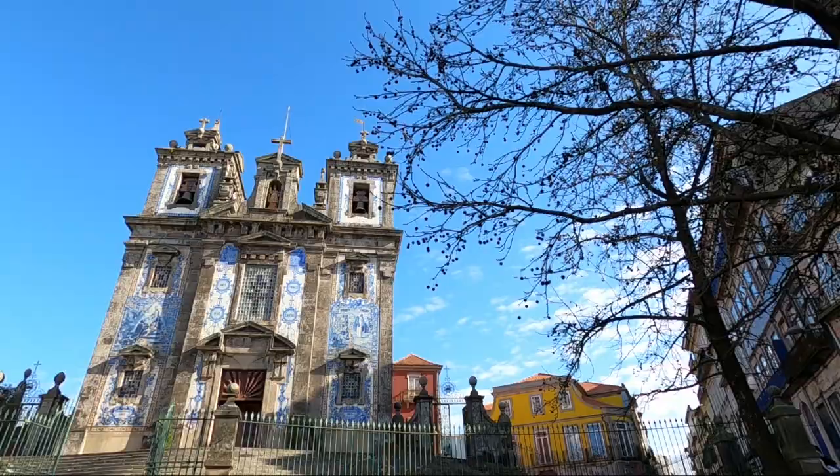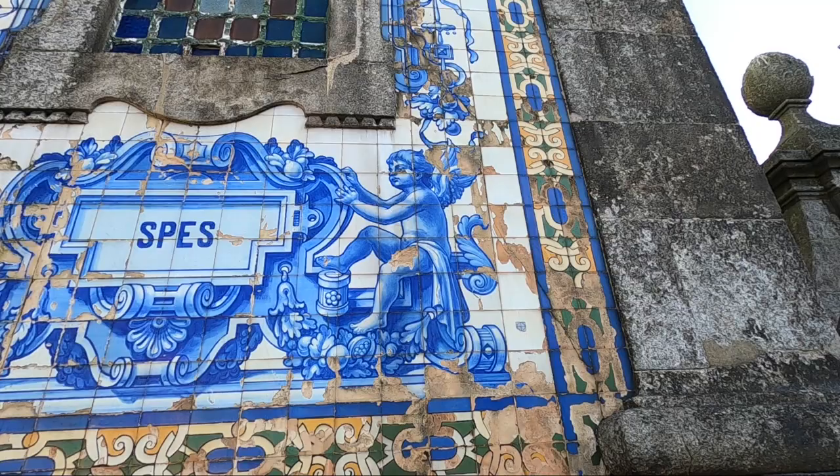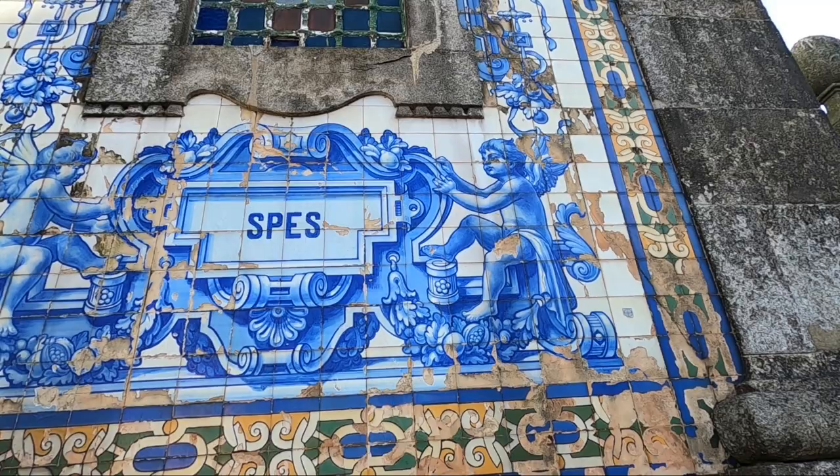Next up is the Church of St. Ildefonso. The Gothic church was completed in 1739 and later tiled in 1932. If you want to see the inside, it costs just €1.